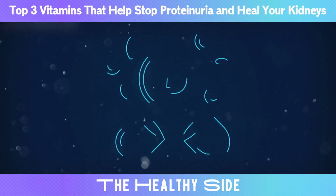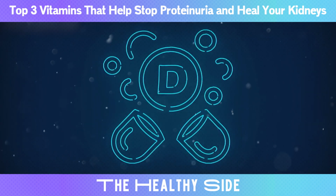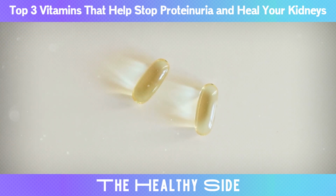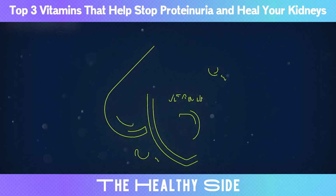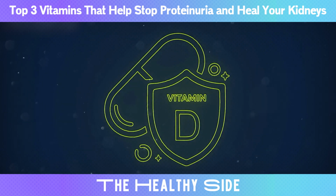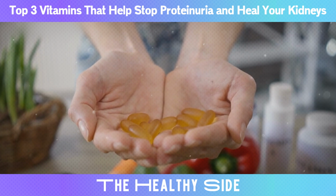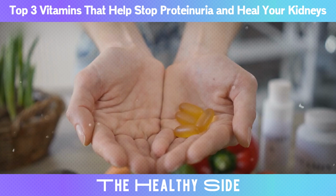Vitamin D is well known for its role in bone health, but it also has significant implications for kidney function. It is crucial for maintaining calcium balance in the body and has been shown to possess anti-inflammatory properties that may benefit kidney health. When the kidneys are functioning well, they help convert inactive vitamin D from the diet or sunlight into its active form, which is essential for calcium absorption and bone health. However, in individuals with kidney dysfunction, the conversion of vitamin D can be impaired, leading to deficiencies.